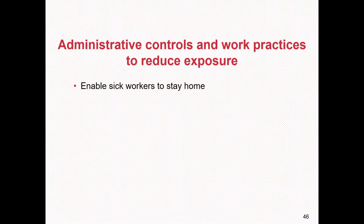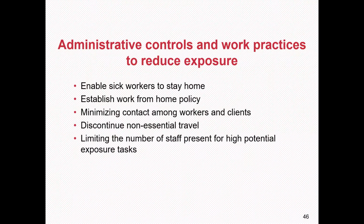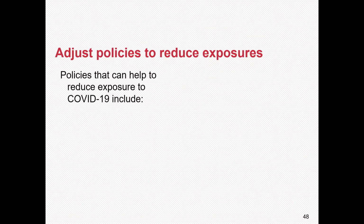Administrative controls and work practices to reduce exposures. This enables sick workers to stay home, establish work from home policy, minimize contact among workers and clients, discontinue non-essential travel, limit the number of staff present for high potential exposure tasks, training, additional administrative control. Soft barriers include use of tables, ropes, signs, and floor marking to maintain social distancing. Adjust policies to reduce exposures.